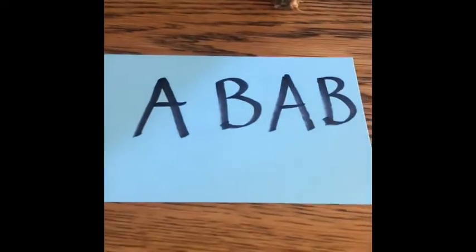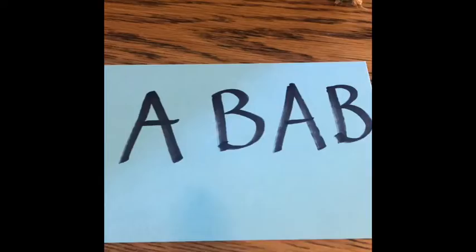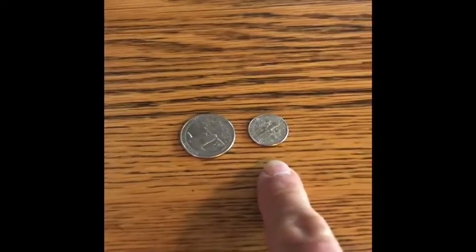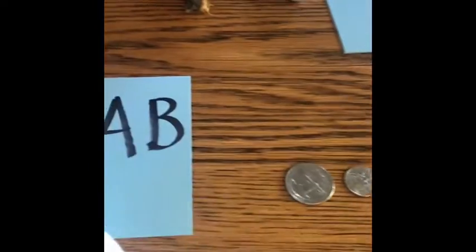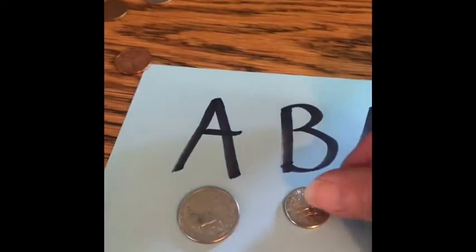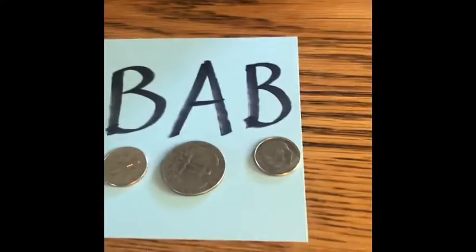Okay, so we're back. So remember I showed you the first one was A, B, A, B. So this pattern would be like, this would be your item A, and then let's do a dime. So you have quarter, dime, and then your next one would be, let's just do it like this. There, makes a little bit more sense. So you have your first item, your second one, and then of course you would go back with your first item again, and then your second.